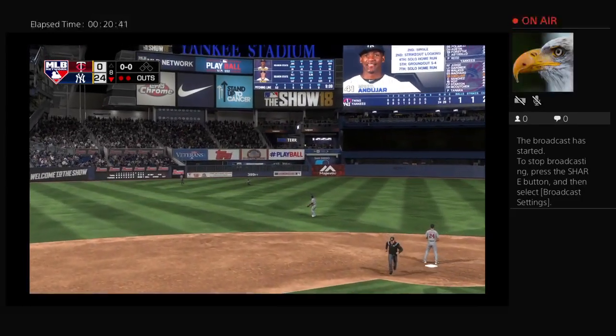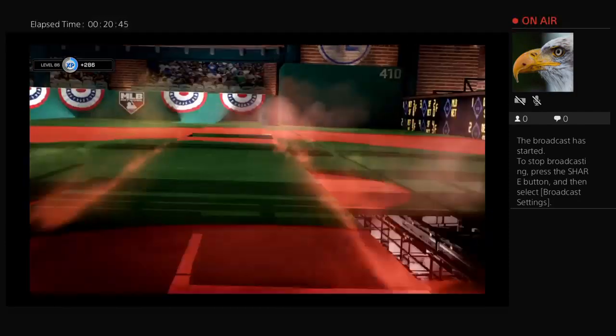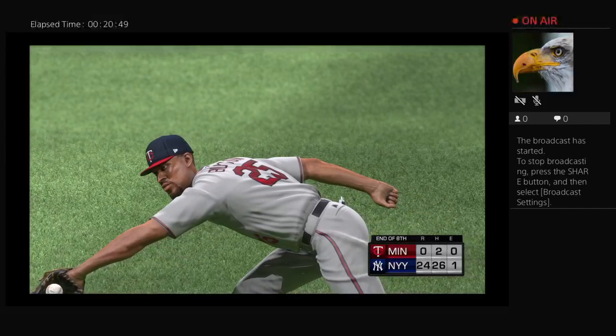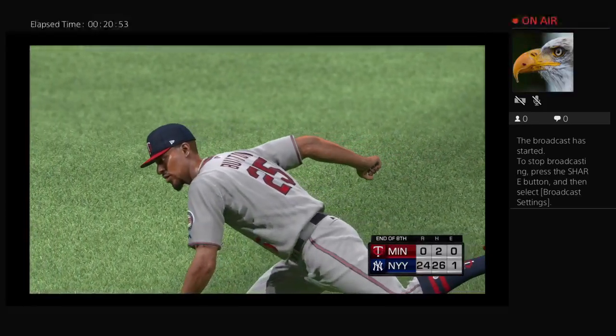And this is hauled in on the run as he takes quite a tumble but hangs on, and the inning is over. Another look at the acrobatic play out there in center. Don't touch that remote. More on MLB Network right after this.